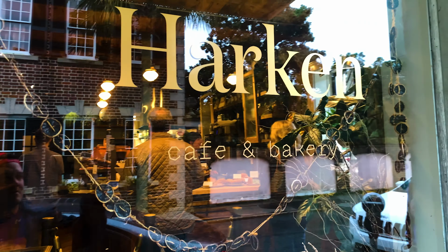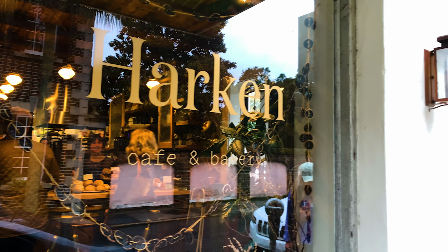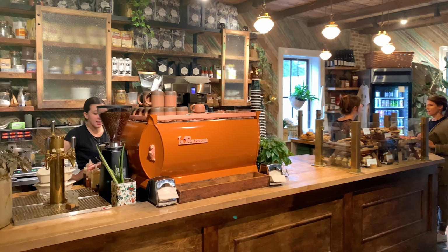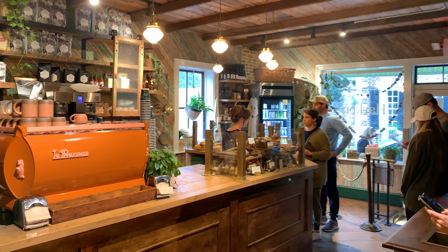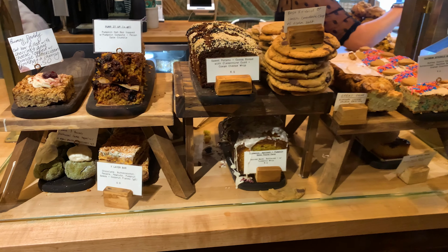So it is a rainy, chilly morning here in Charleston. There's no better way to warm it up than with some coffee. Okay, we went to Harken Cafe. Looked like a really good place to stop and get some coffee. It was definitely busy, so I think we made a good choice. I got a pumpkin spice latte. Yeah, I got an Americano. We didn't get anything to eat, but all the pastries, everything they had looked really good. But we didn't get anything to eat because we have big plans for brunch today.